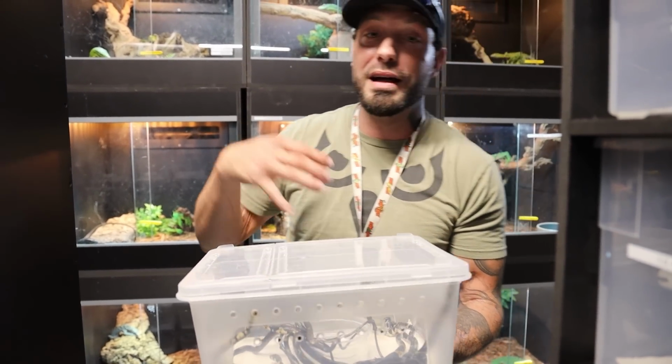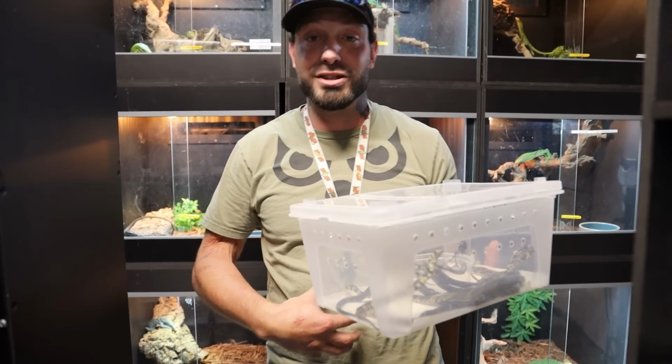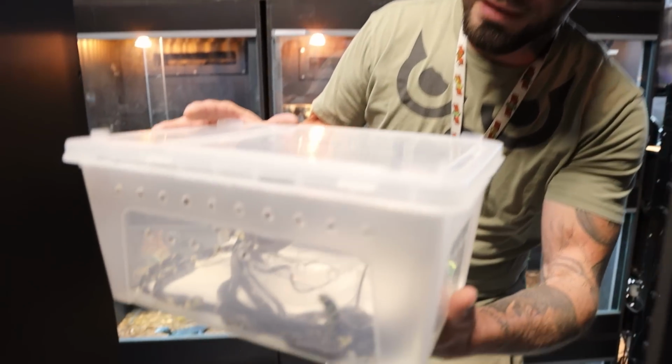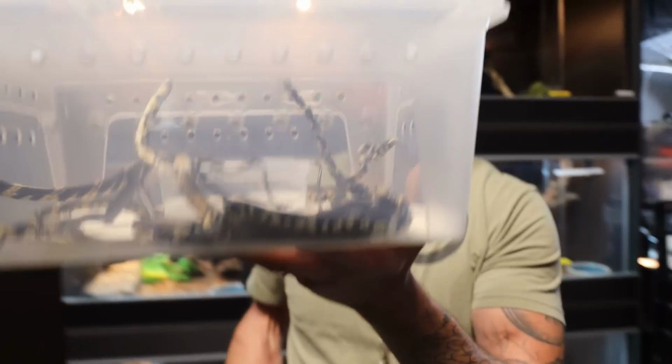If you go too fast, a lot of times when they pop out, they still have the sac on the belly, and if it's still attached and not a lot of the yolk is soaked up, if the yolk is hardened, that snake will die. But gorgeous little tiger rat snakes. They're available, so if you guys want any, again, call ahead, because I promise you they will not last long.